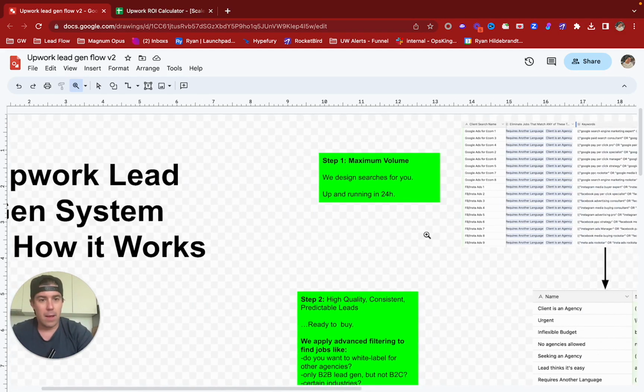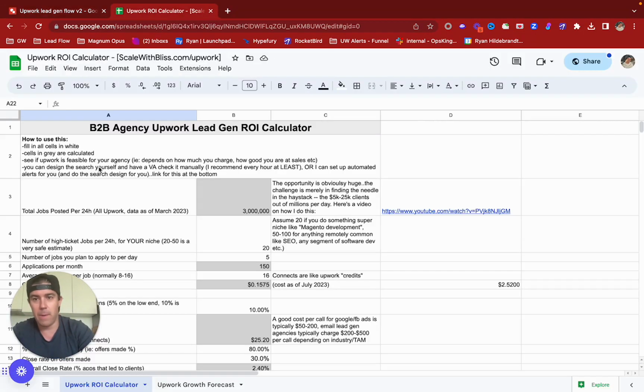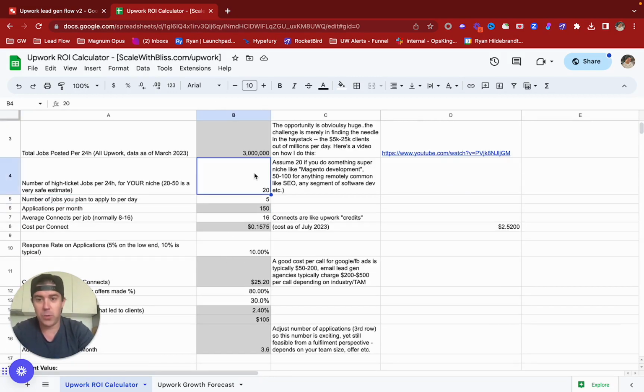So I'm going to walk you through how it works, but let me first back up my numbers here, because I know for some people, the idea of adding like 10 to 20 to 50K per month from Upwork seems absurd. So on Upwork, there's 3 million jobs posted every single day. That data is of March 2023. And so let's just say out of the 3 million, let's go crazy here. Let's say 20 are actually a good fit for you.